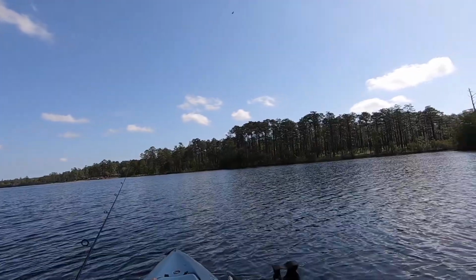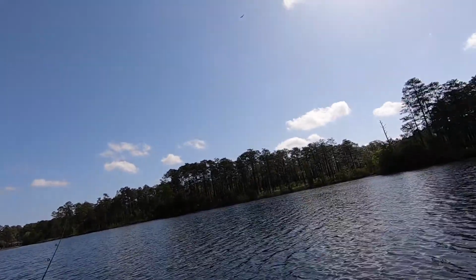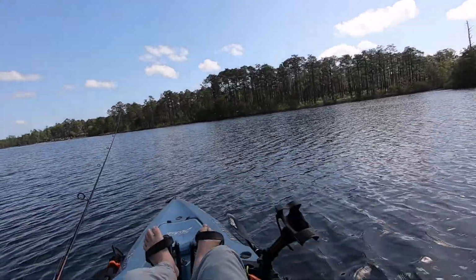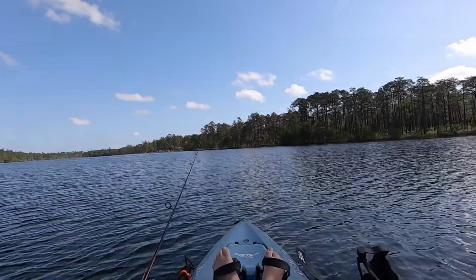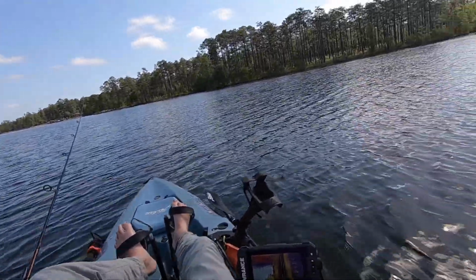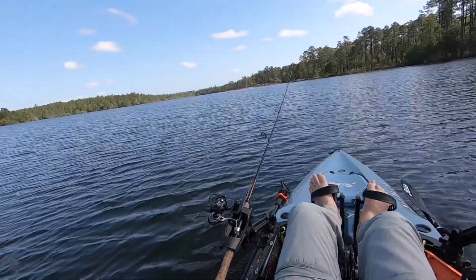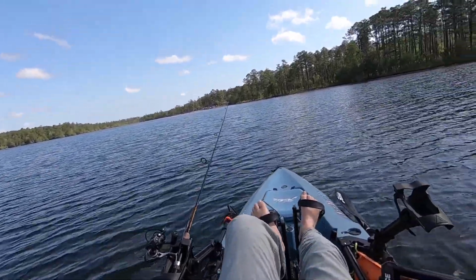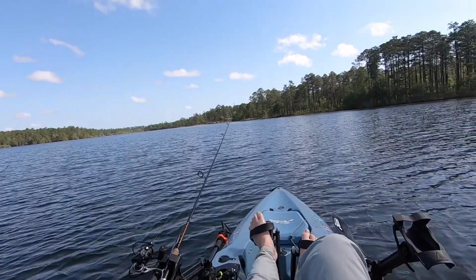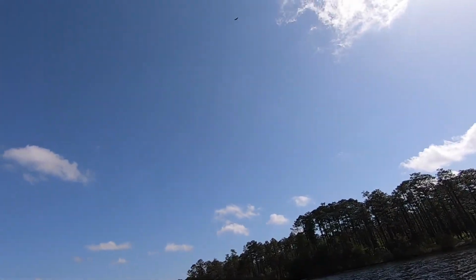Constantly have bald eagles just flying around out here over this lake. It's awesome. Making a location change right now. I stopped getting any bites on the brim, so I'll start throwing the trick worm again. Try a couple of different areas, see what I can find. Just try to make something happen the rest of the day I'm out here. Tell me where they're at.